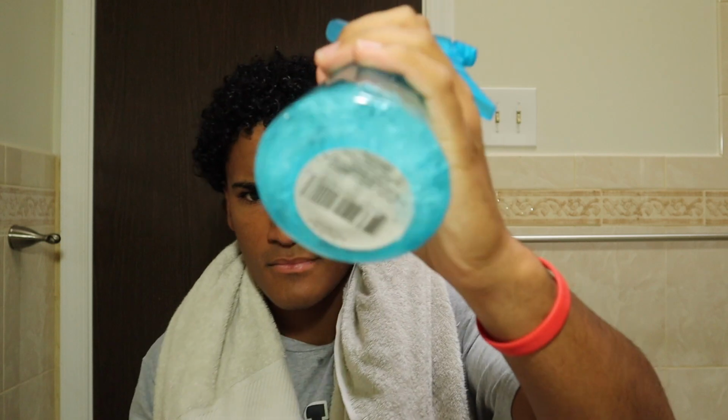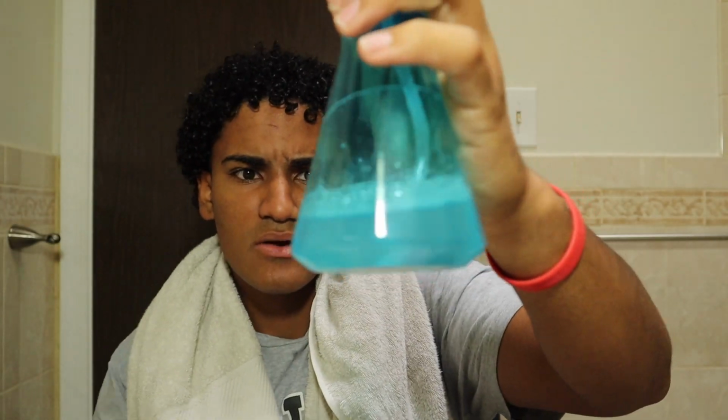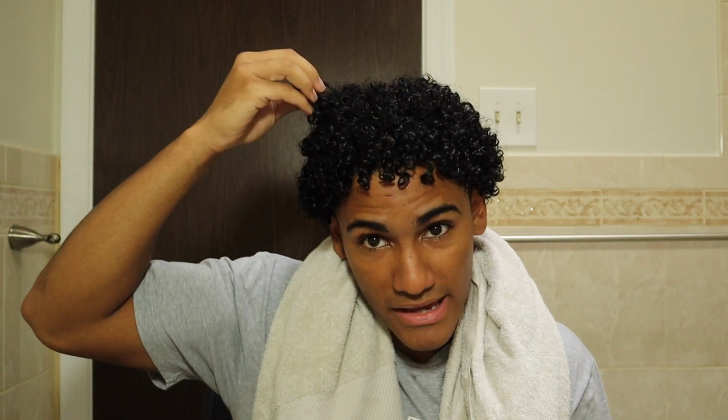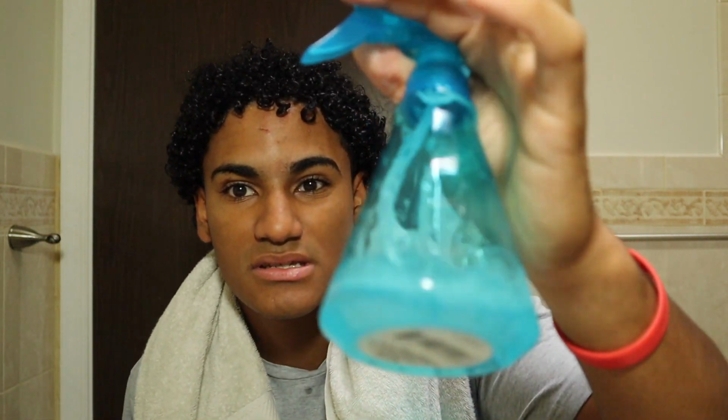You get the little solution out, water and gel, that's it. This solution right here, guys, when your hair soaks it in, it's gonna help it harden before you go into 4 and 5. So it'll harden the curls, and that's what makes it last a little bit longer. That's why I like using the solution right here.